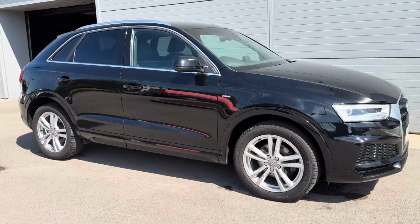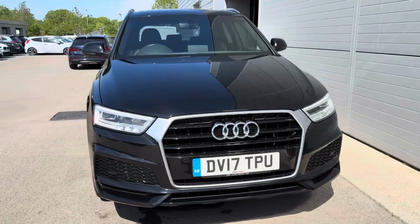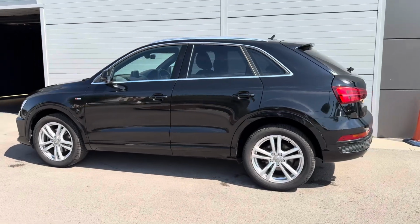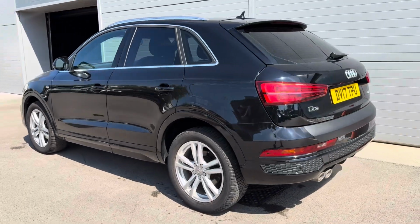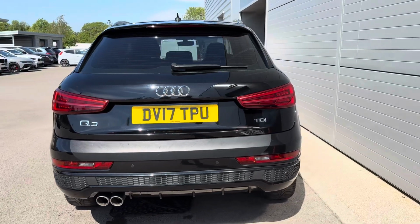Today we'll be showing you around this Audi Q3 2.0 TDI S line edition. Finished in elegant black and powered by a 2-liter diesel engine delivering 150 PS, and paired with a manual transmission, this Q3 offers a capable and confident driving experience, perfect for the ever-changing driving conditions.